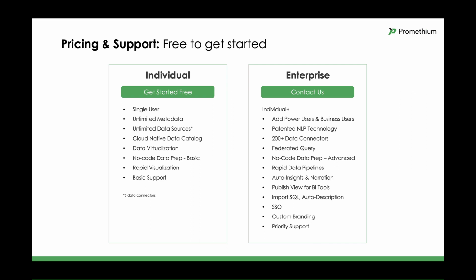Promethium for the enterprise is extremely powerful, yet easy to use, and it doesn't require professional services to implement. It includes the ability to add power users like data engineers and business users who want self-service analytics, as well as the ability to collaborate on their data analytics needs. It's really the solution for everyone across the enterprise.